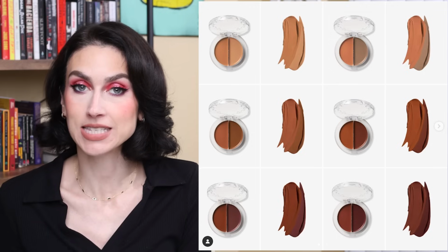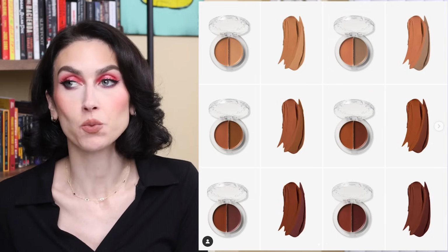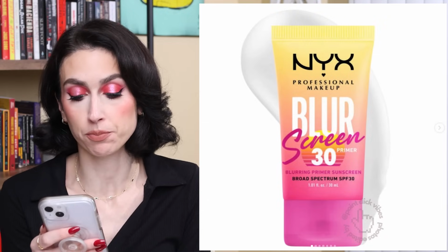Let me know if you're interested in these. Let me know if you love the Good Apple foundation. Of course, it went viral a few years ago, and so many people love it. I don't think it's for me, but I would love to know your thoughts. NYX is coming out with the Blur Screen SPF 30 primer.